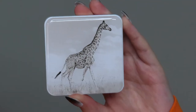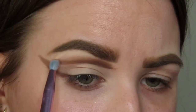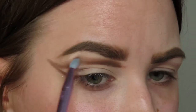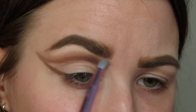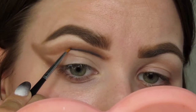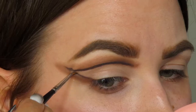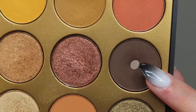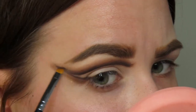And then I'm going to go into the Chantecaille Giraffe palette. It's absolutely gorgeous. I'm going to start with the light brown shade and start to smoke out that little brown shape that we made. Then I'm going to go in with the dark brown liner from NYX and re-intensify that shape to add a little more definition. I'll trace that out, and then go back in with that dark brown shadow to smoke out that liner again.